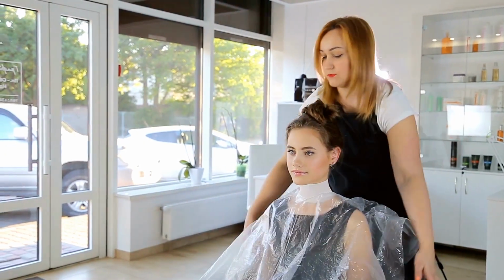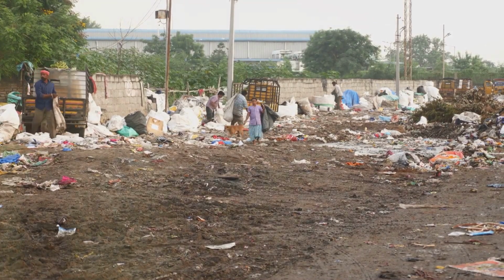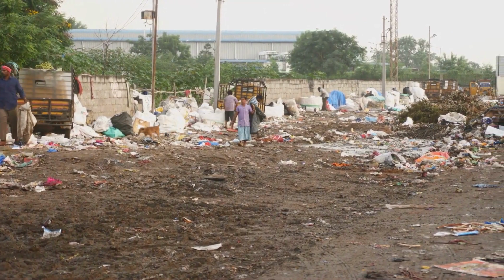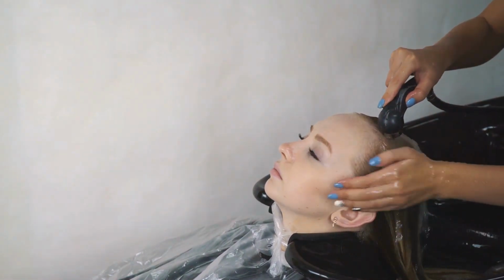Next up, let's talk about those salon capes. They're a staple in every salon, but unfortunately, traditional plastic capes can take forever to break down in landfills. But don't worry, there's a super easy swap you can make.